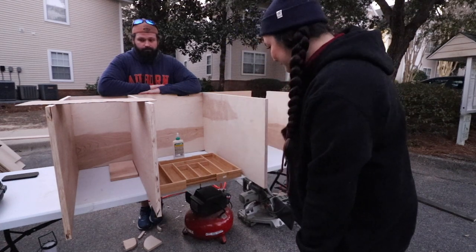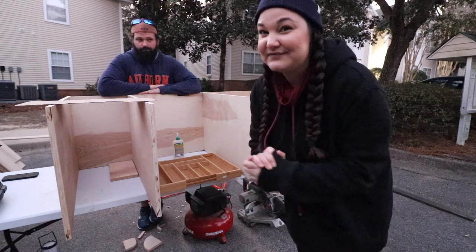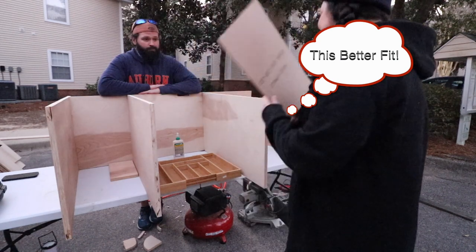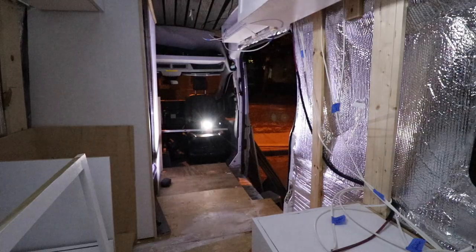So I'm so excited about it. So, okay, now we just have to go see if it fits in the van. Okay. You ready? We really need to put braces on the top of it.